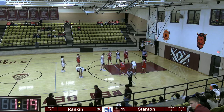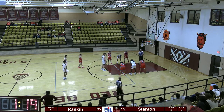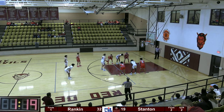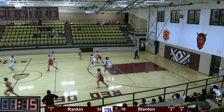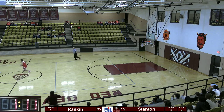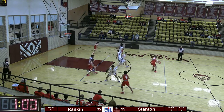So Mateo not in that matchup with number 24 right now. They're trying to match him up with a kid named number 31. I think you called him Buchanan earlier. Yes. So Mateo back at the line. And he's going to miss. Once again, we miss. I think the Red Devils might be 20% from the line tonight. 20 would be generous. Look for the Red Devils do a little free throw practice, as they get back into this thing.